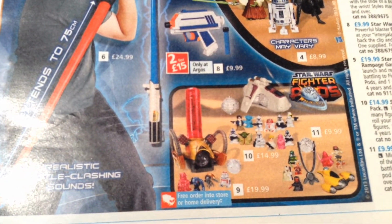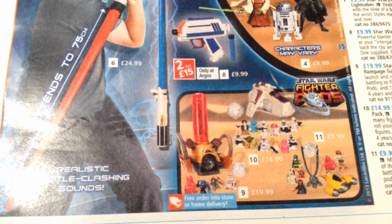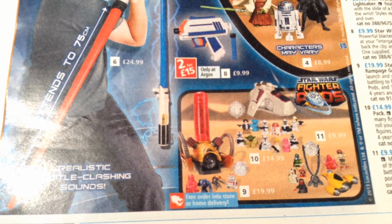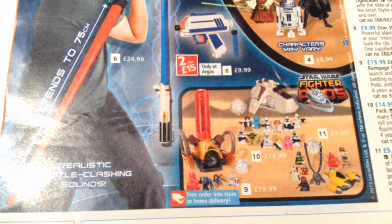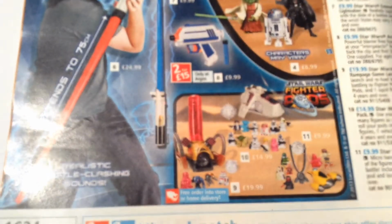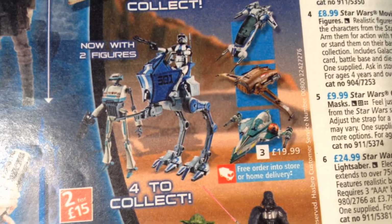I'm not quite sure why anyone's still running with those. Most people I speak to in the entertainment Toys R Us, so the ranges are pretty much a shelf warmer. There's a couple of items that people are going for, but as a whole, not one of the biggest hits ever. But creeping up the page, you've got these here, which these do look good.